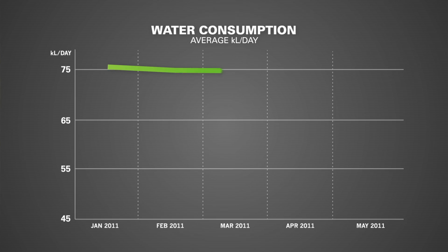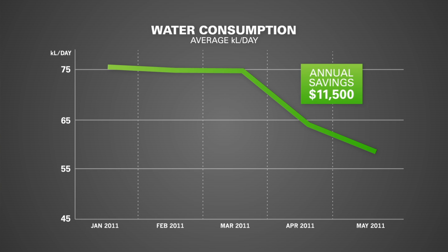When you look at the price of water at the time, that equated to a payback period of 1.3 months for the $22 per apartment. If we were to do the project now at a higher rate, it would still be a payback period of only 11.3 months. In total, we save about $11,500 per annum in water bills.